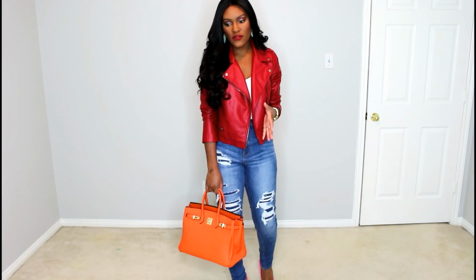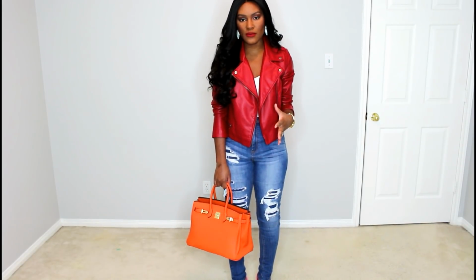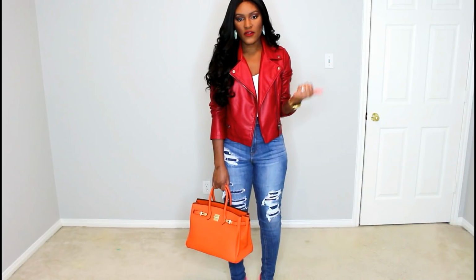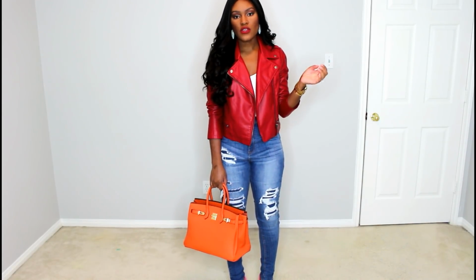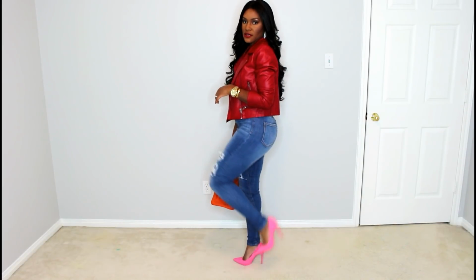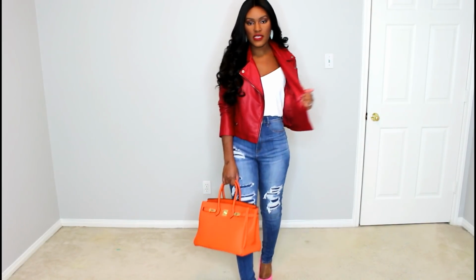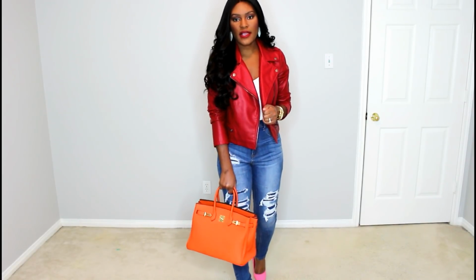Now, I know a lot of you guys may want to shy away from color, so I've kind of broken it up a little bit more as opposed to the first two outfits that I showed you. So the pink, okay, is on my shoes. So here's the pink, okay. And then the red obviously is the jacket, and the orange is the bag.